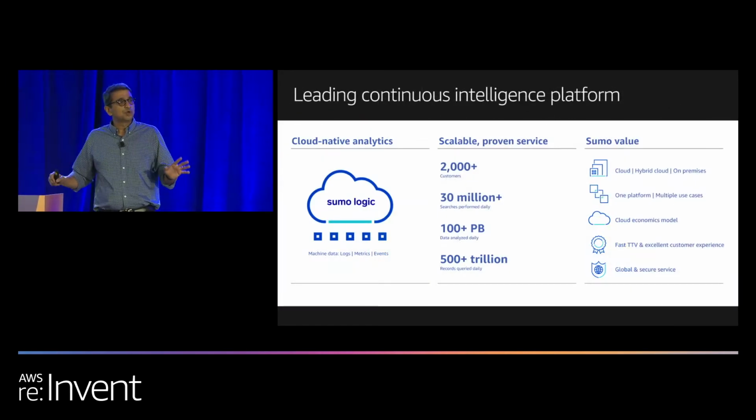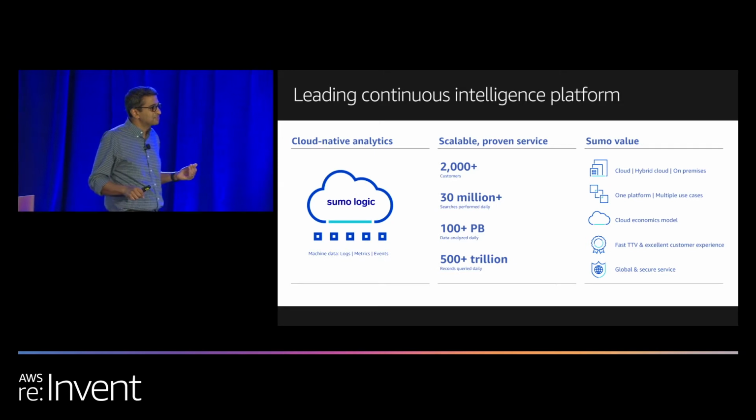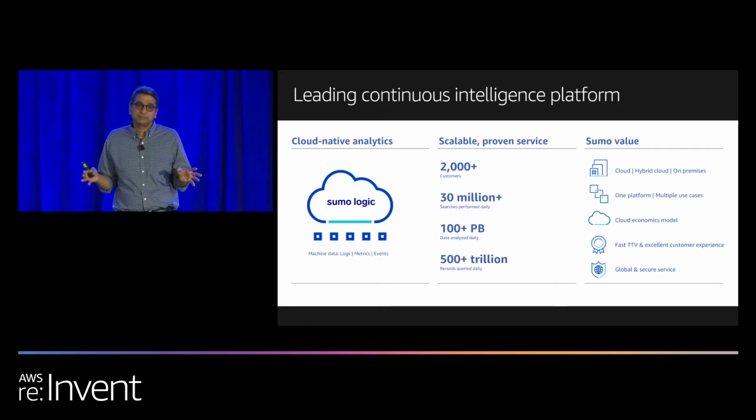For those of you who don't know who Sumo Logic is, we are a cloud-native machine data analytics platform, and we help our customers manage the operations and security of their mission-critical applications. So what does this all mean? We are cloud-native. We run in AWS. We have run in AWS for the last 9 years.